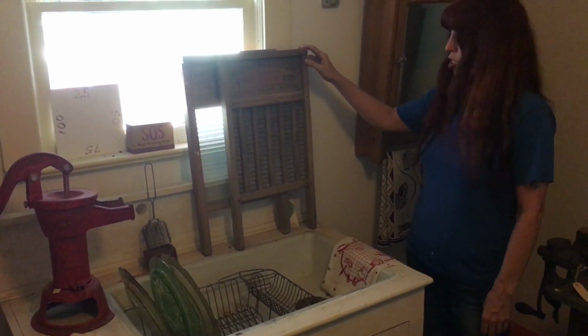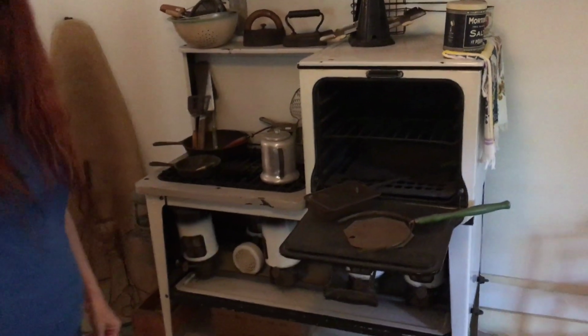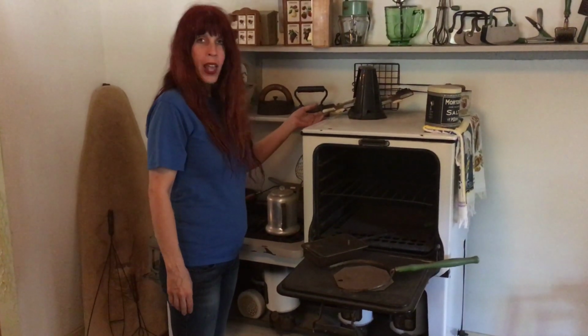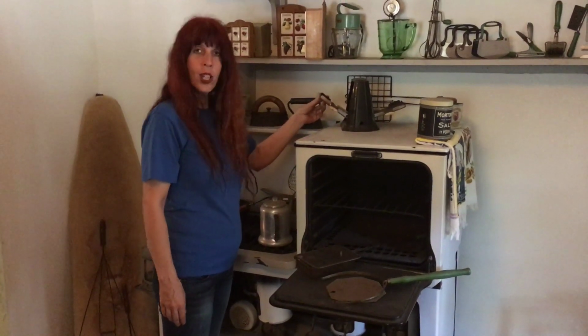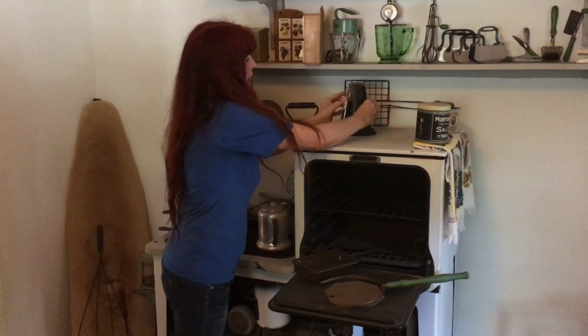Look at this kitchen. Is this what your kitchen looks like at home? Probably not. You probably don't have a pump to get your water from, or a washboard like this to wash your clothing with. We have a meat grinder over here, and if you look, we have our stove. Your stove at home probably does not look like this, but in the 1930s, this is what they would have used to cook. And look at this. Can you guess what this is? This is a toaster. You put the bread on this side, and then close it together.